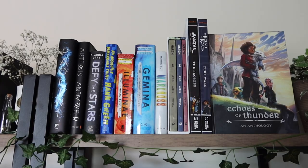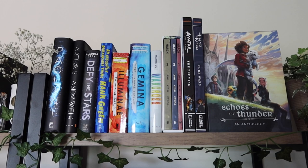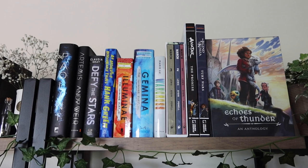Then we have this little collection right here. So to the left side, we have some science fiction, and then to the right, we have more graphic novel-esque, artsy kind of books. So first off, we have To Sleep in a Sea of Stars, Artemis, Defy the Stars, An Absolutely Remarkable Thing, Illuminae and Gemina from the Illuminae Files, and Warcross.